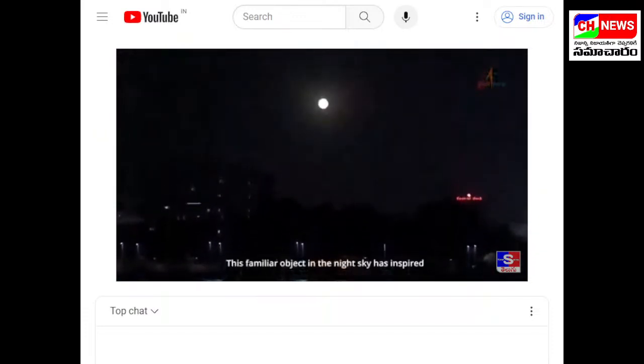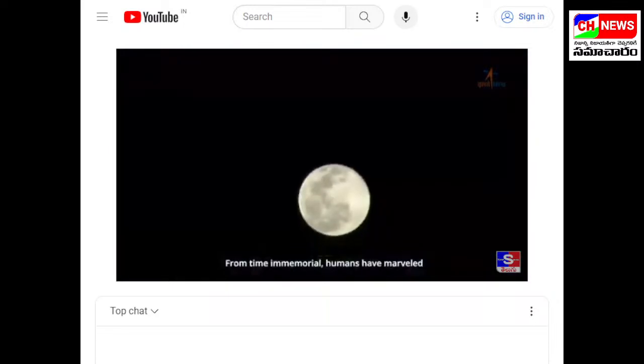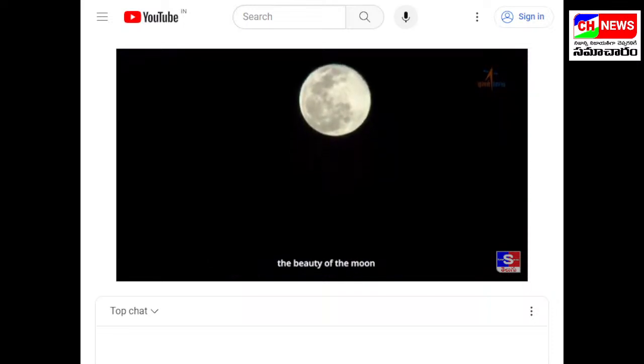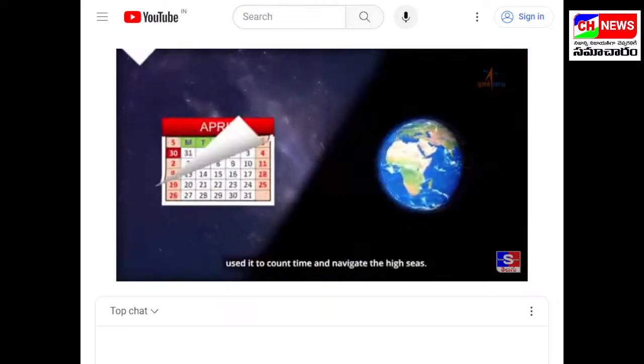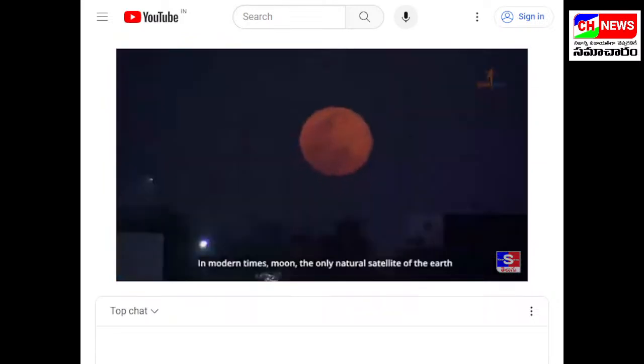The familiar object in the night sky has inspired the imagination of astronomers and ordinary people alike. From time immemorial, humans have marveled at the beauty of the moon, used it to count time and navigate the night sky, and it has inspired imagination in modern times.